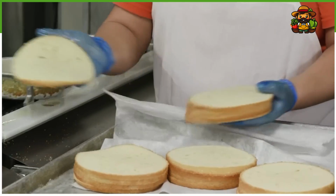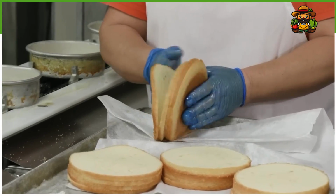Watching these machines in action is mesmerizing. They operate with robotic precision, filling hundreds of pans in just minutes.